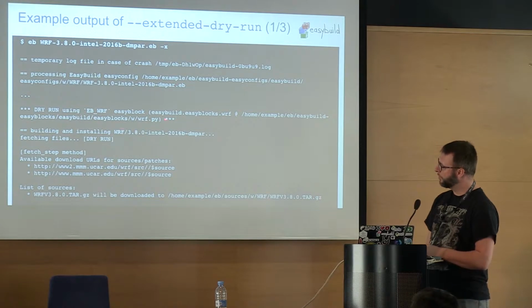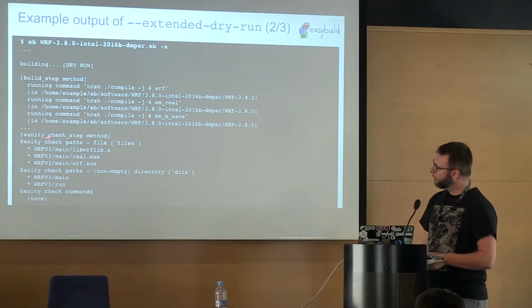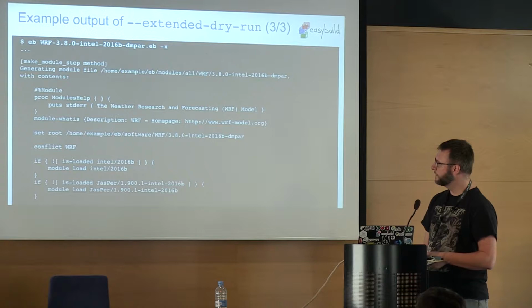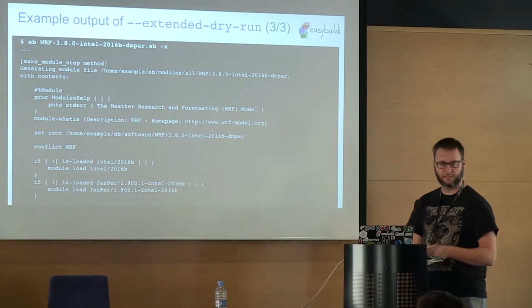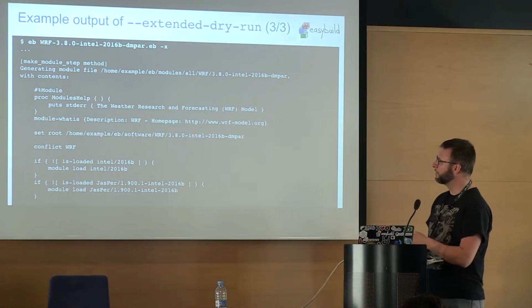It says, okay, I'm going to use this easyblock, this Python file which I found in this location. I will use this easyconfig file which I found in this location, so you can dive into it. I need this tarball as a source, and I haven't found it yet, so I will try to download it from these locations, and if that works, I will put it there. These are the build commands that I will execute, so compile Wharf, compile these two other things that give you additional binaries. And once that works, I will make sure the installation looks okay by checking for these files, checking for these directories, and maybe also running commands, which are none in this case. And then the module file that I would spit out may look something like this. So you get a very quick, detailed overview of what EasyBuild would do if you would not use the -X.